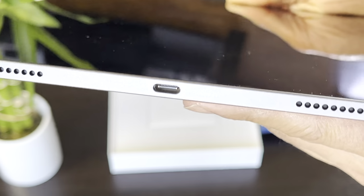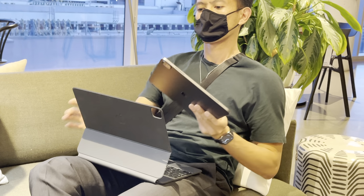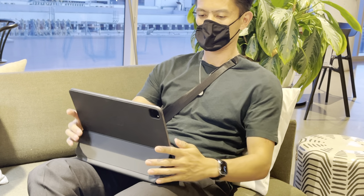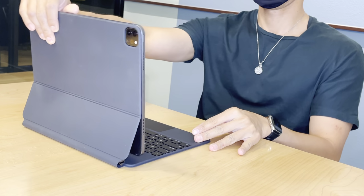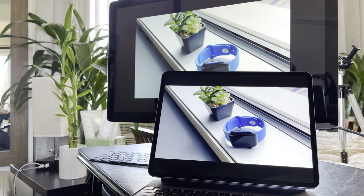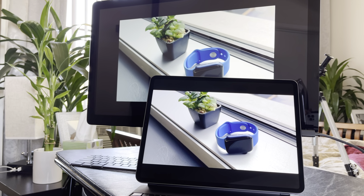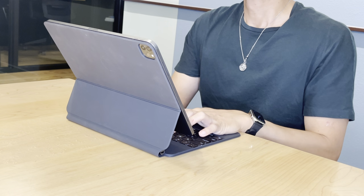Its single port is now Thunderbolt and USB 4 for faster data up to 40 gigabits per second, compared to the previous generation's USB-C 3.1 Gen 2 at 10 gigabits per second. Though it doesn't seem optimized yet, it's predicted to be by the next iPadOS 15 update, hopefully. You can add another port with a Magic Keyboard, but it's only for pass-through charging.